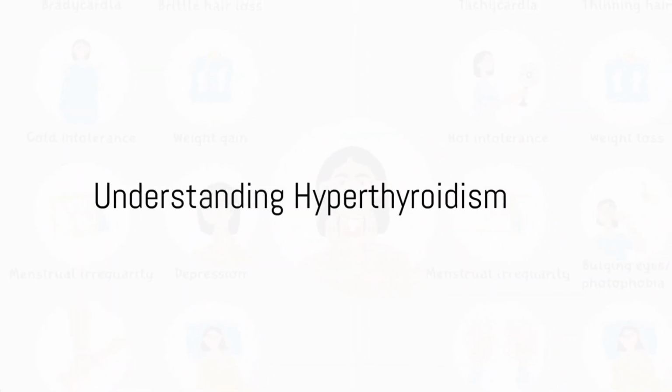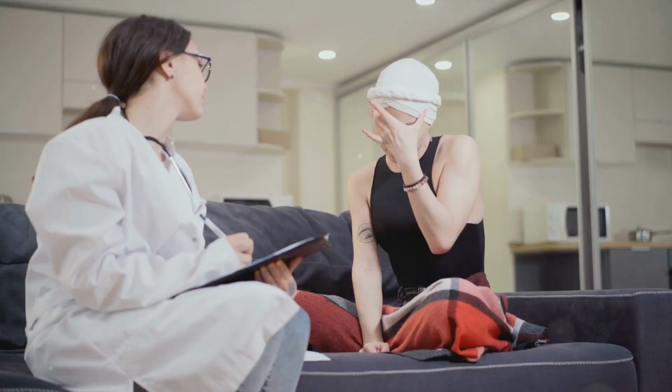Hyperthyroidism is when your thyroid gland is in overdrive. What impact does this have on your body? Imagine your thyroid gland as a car engine. Now, imagine that engine running at full throttle all the time. That's what hyperthyroidism is like. It revs up your body's functions, causing an increase in your metabolic rate.